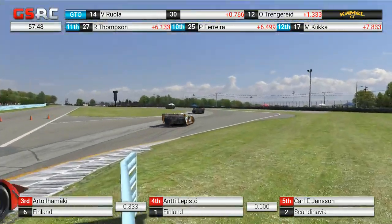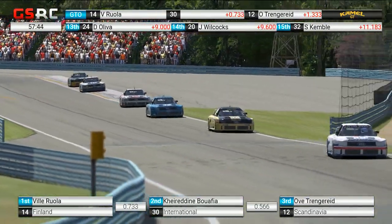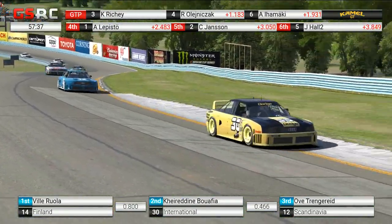Boy, we got a pretty well-behaved GTO field here to start this race. I think a lot of them got the memo that we're running for 60 minutes today, Joe. A lot of guys just taking care of the car right now. Doesn't surprise me too much.